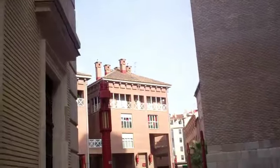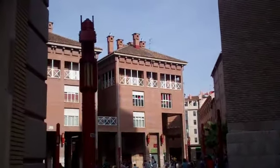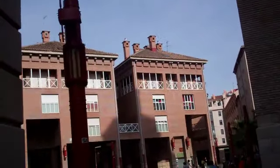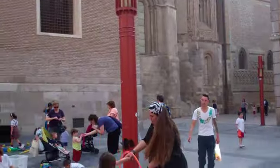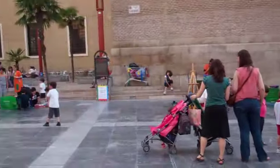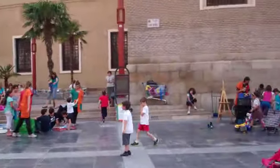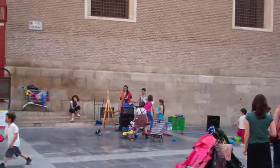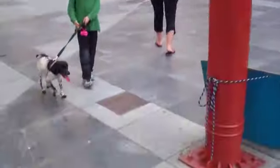Notice that the chimneys are clustered in that building. It seems so modern and so crude compared to what we've just seen. You'll have to explain to me. I have no idea what's going on here, but everyone seems like they're having a good time.